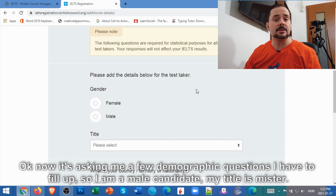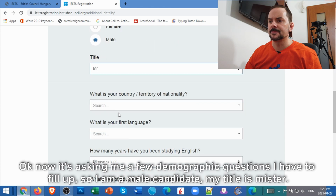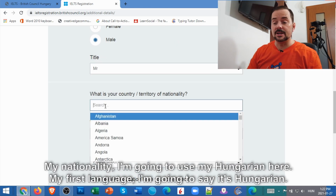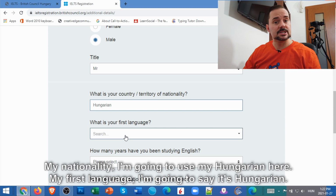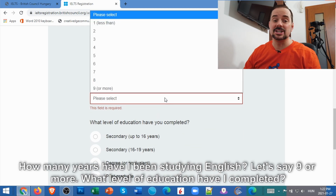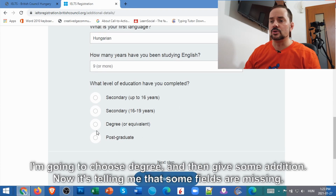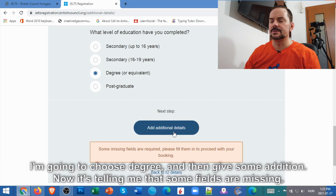Okay, now it's asking me a few demographic questions I have to fill out. So I am a male candidate. My title is Mr. My nationality, I'm going to use my Hungarian here. My first language, I'm going to say is Hungarian. How many years have I been studying English? Let's say 9 or more. What level of education have I completed? I'm going to choose degree and then give some additional.